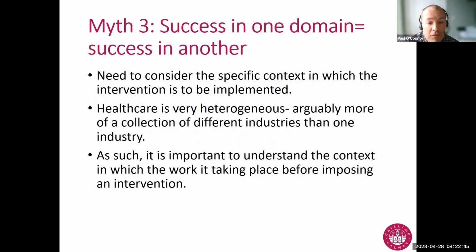So my last myth is, and I see this a lot in healthcare, you see this a lot in all kinds of other industries too, but it's taking an intervention or an approach that's been successful in one domain and trying to apply it in another domain and assuming you're going to get the same success. And we as human factors practitioners would spend a lot of time thinking about the specific context and studying and understanding the context in which an intervention is going to be introduced.